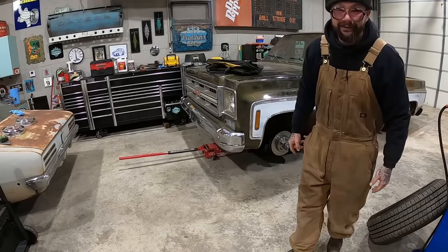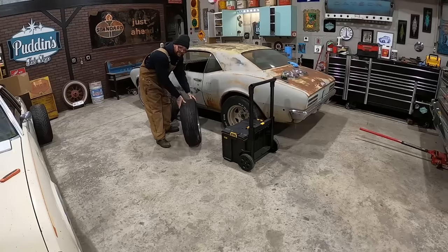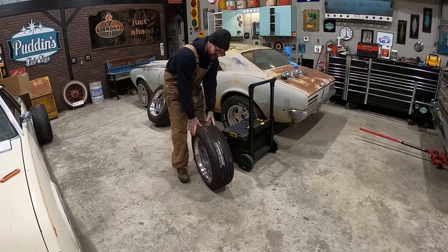Yeah. Now this is about to look terrible. The front of this truck's about to look like it just skipped a leg day.